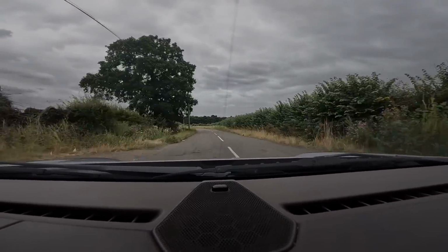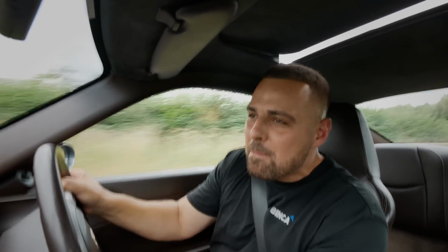So going back to the sound of these cars, like, listen to that little rev match. You can really hear the induction roar. And I remember that even from back in the day with the earlier Porsches, they just seem to bloody roar.